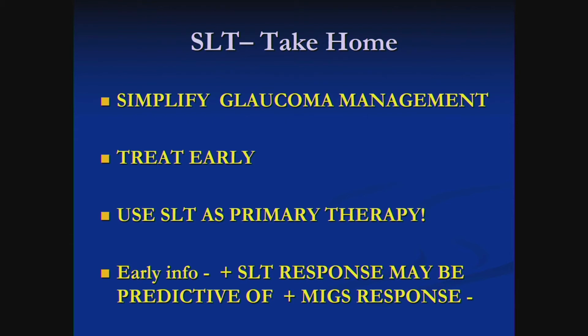So my take-home is really to simplify your management. I think treat earlier, use it as primary therapy. And this is just one other point: this early info that SLT may have a predictive response for your MIGS procedures. Thank you very much.